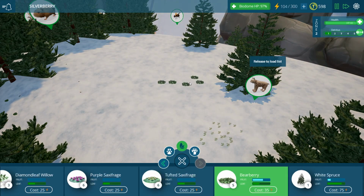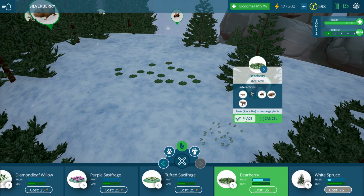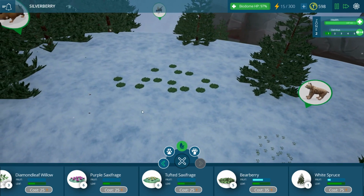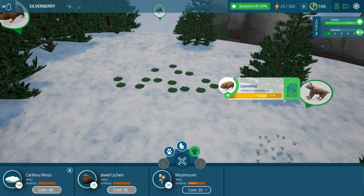And let's see, let's put some bearberries down. Because as we've seen, if the plants have space and they have the ability, because they have pollinators in the area, then they will spread. And that is really important. That is very, very important. And let's put down some of the jewel lichen as soon as I can. I really love the jewel lichen. It's just so cool. But the plants will spread and that will provide food for the little herbivores.